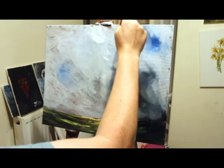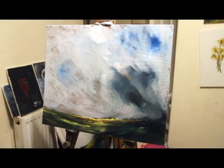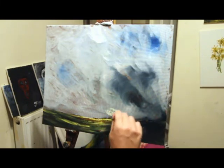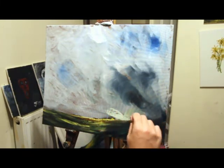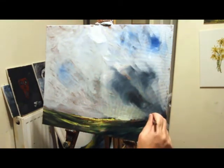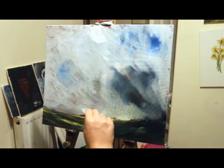Oh, excuse me, yawning. Yeah, another day at work. I've got 3 days off. 3 days of solid painting and bliss. Just a few swirly clouds on the horizon. Just kicked up a bit of the yellow there, but it works, I think, anyway.